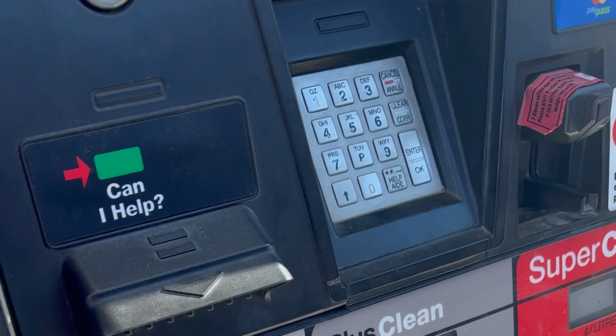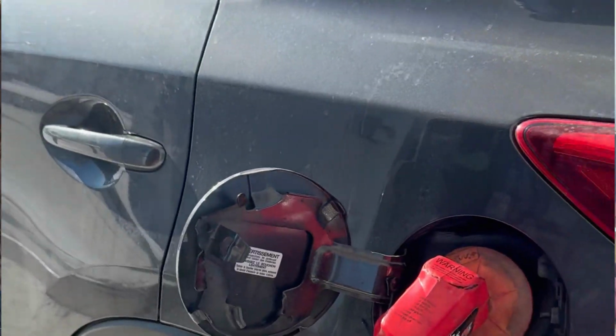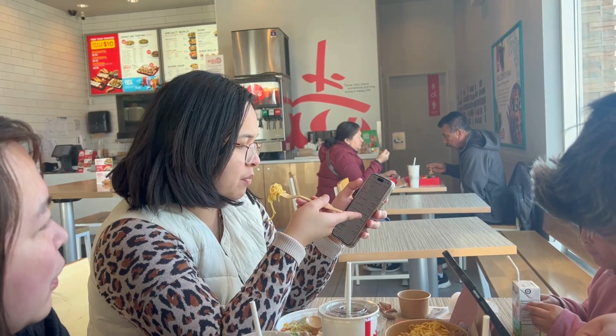As soon as they filled up their tank with gas, we agreed to meet at our lunch restaurant destination, Edo, Japan. Not really in Japan, but in Medicine Hat.